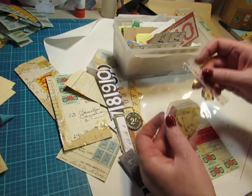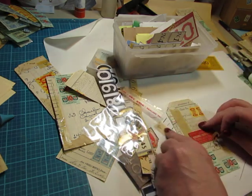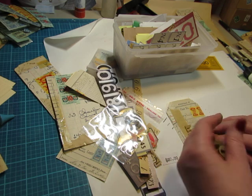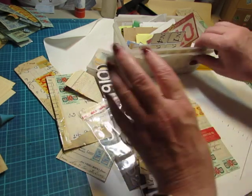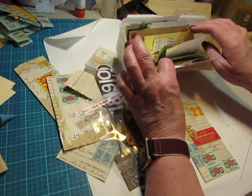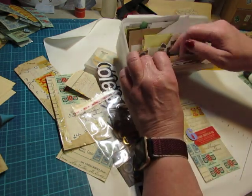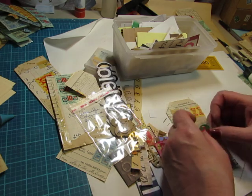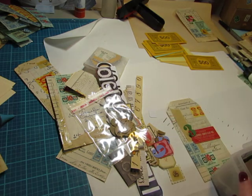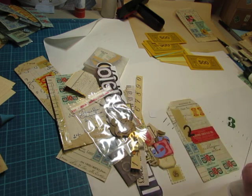Got some die cut numbers here that I cut with my Cricut, my Big Shot. See, that just adds. I think it would be better in black, maybe. I think I had some in different colors. There's a 6 in blue. Got green ones. Maybe I used up all the black ones. I like the green one. I see something black. It's either going to be black or green.